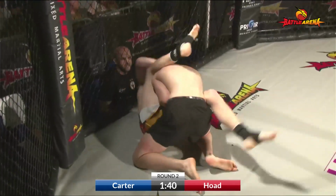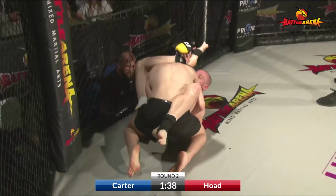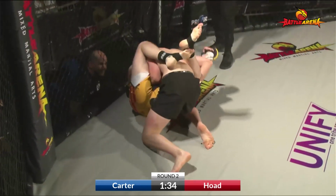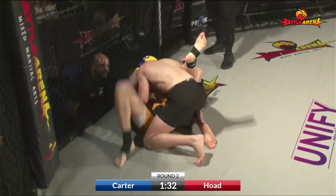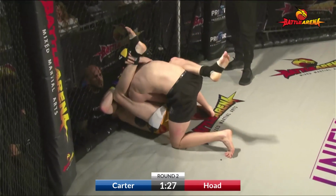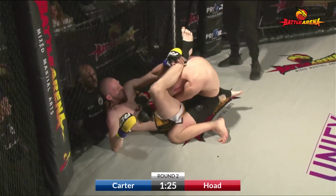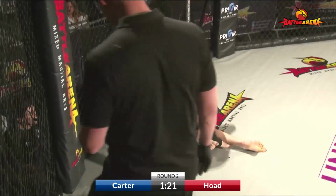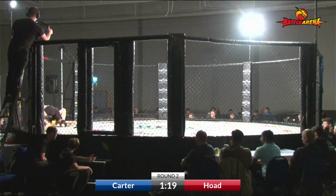Bobby Carter looking for a submission, Steve, trying to lock up a triangle, maybe playing a little bit of rubber guard. Could it be? You like a bit of rubber guard. Oh yeah, of course. A lot of appreciation for it. So this is an interesting battle here. Hoad doesn't want to get caught with one arm in, one arm out. He wants to get his past it, that would be great. Yeah, and he wants to keep that head pressure. He wants Carter's neck against the cage the whole time.